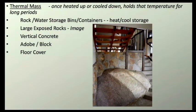Thermal mass. I'm going to talk a little bit about thermal mass because it is so very important. Once heated up or cooled down, large amounts of built-in thermal mass will hold the interior habitable space temperatures for long periods of time. Thermal mass is the key to inside temperature stabilization. For rock or water storage bins, for both heating and cooling, rock storage bins can give off their heat and cold slowly throughout the day. Water containers, I've used 55-gallon drums right behind south-facing glazing. And the water holds about 50% as much storage as rocks or solid masonry as thermal mass.